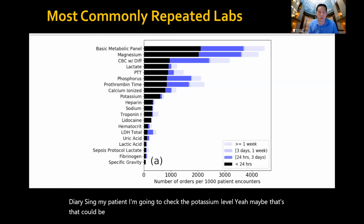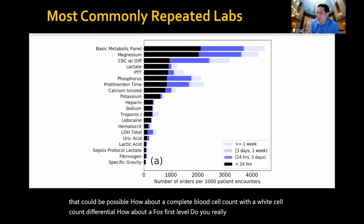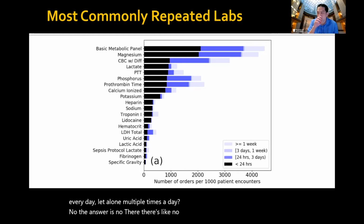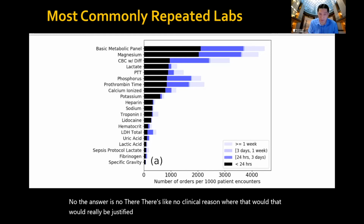How about a complete blood cell count with a white cell count differential? How about a phosphorus level? Do you really need to check that every day, let alone multiple times a day? No, the answer is no. There's like no clinical reason where that would really be justifiable. It's just these habits we develop.